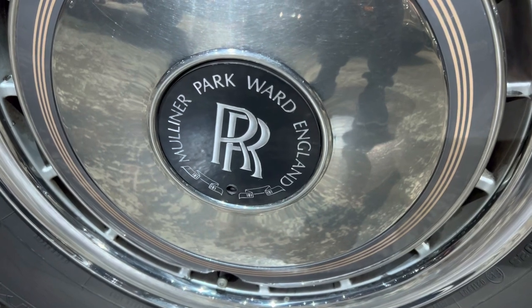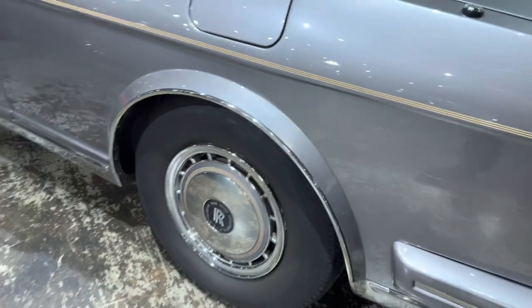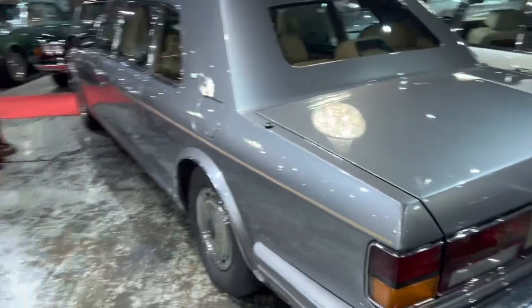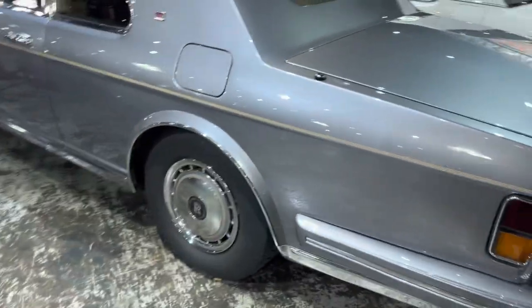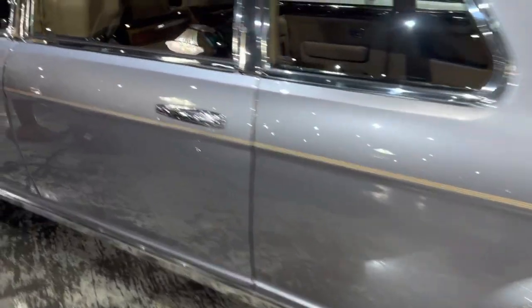The Mulliner Park-Ward center discs. This car's in here to have some very light restoration work. First thing you'll have noticed, of course, is no white walls. I think these cars definitely deserve those. These three pinstripes was an option by the factory. I think it's a little overdone in my opinion, but these are actually original to this car.